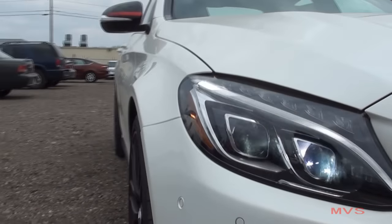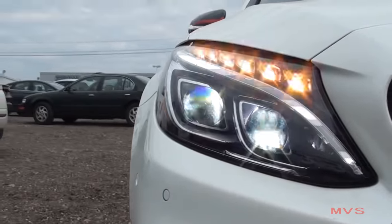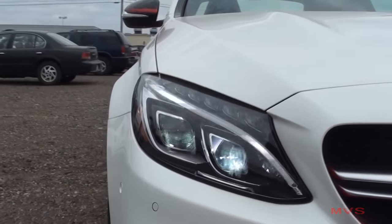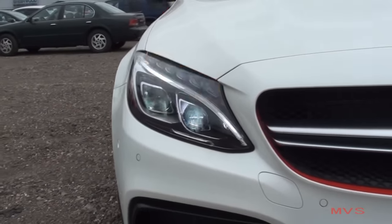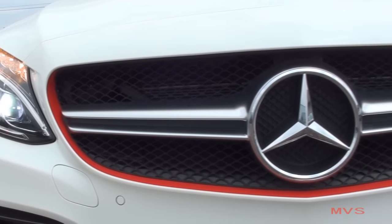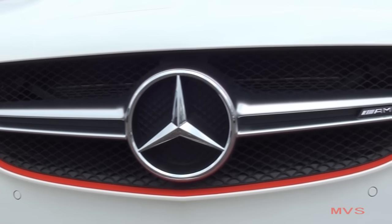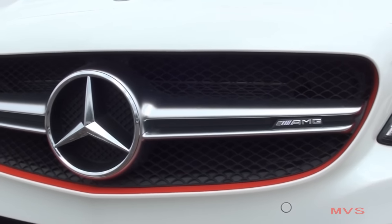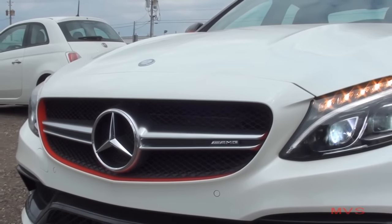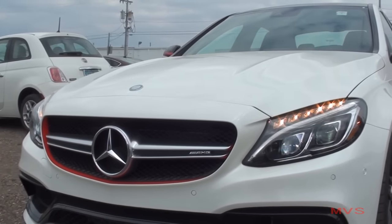The C63S AMG comes equipped with these automatic LED headlamps with LED daytime running lamps, optional active curve illumination, and optional adaptive high beam assist. Edition 1 models include the red accenting placed around the front mesh grille. The grille is complete with the metallic belt featuring the three-pointed star and the AMG emblem.